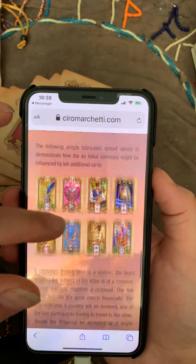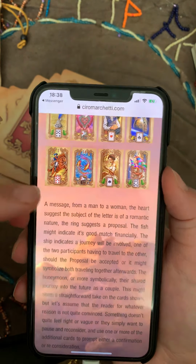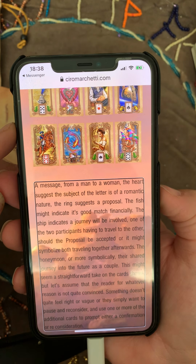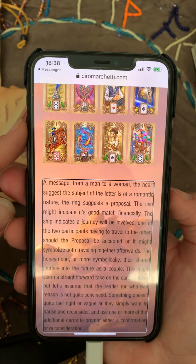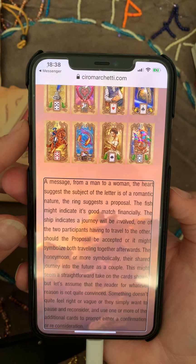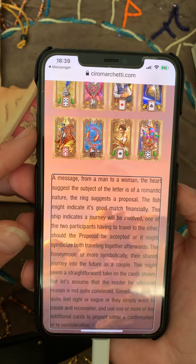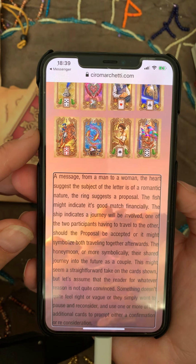Let me just read you this. Let's see. A message from a man to a woman. The heart suggests the subject of the letter is of a romantic nature. The ring suggests a proposal. The fish might indicate it's a good match financially. The ship indicates a journey will be involved. One of the two participants having to travel to the other, should the proposal be accepted, or it might symbolize both traveling together afterwards. The honeymoon, or more symbolically, their shared journey into the future as a couple.